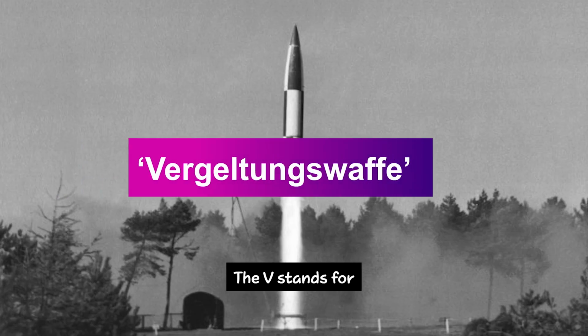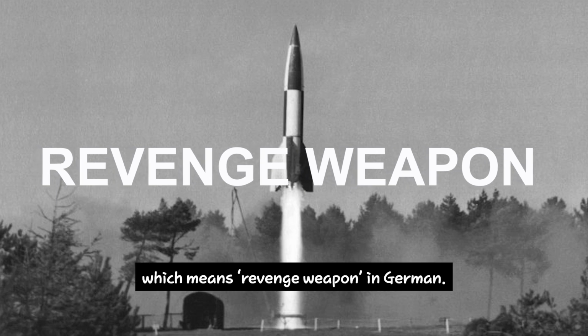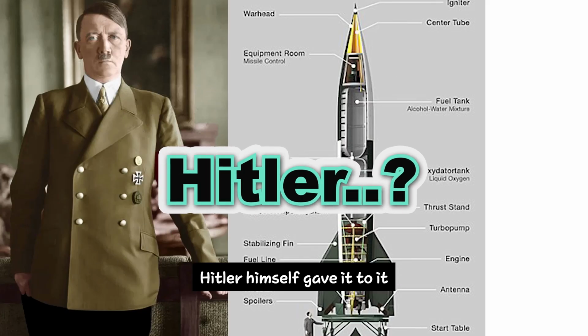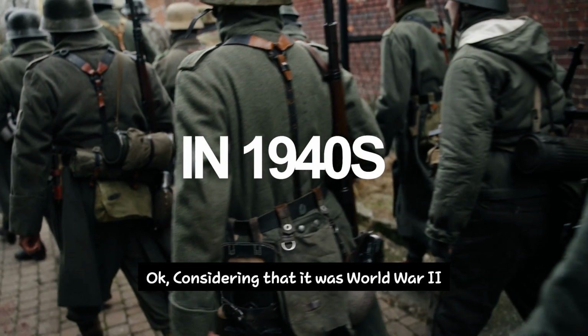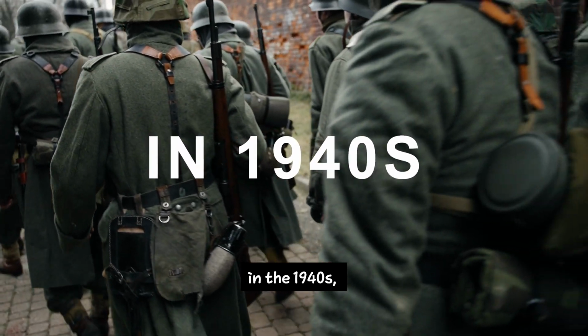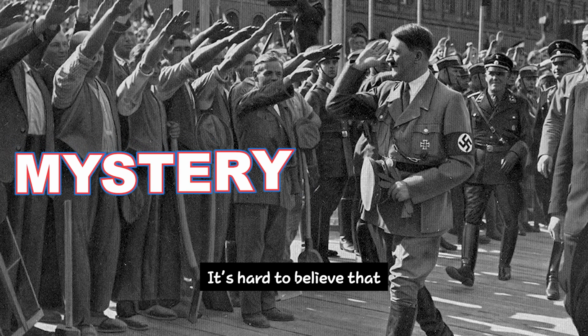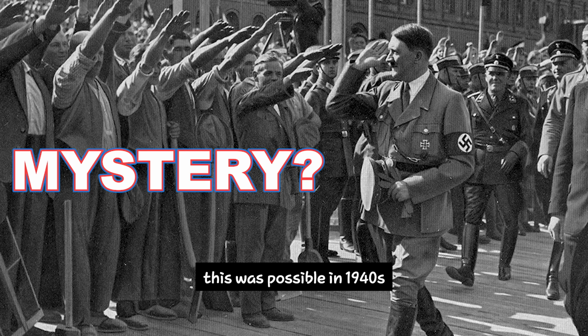The V stands for Vergeltungswaffe, which means revenge weapon in German, and there is a rumor that Hitler himself gave it that name. Okay, considering that it was World War II in the 1940s, the performance of the V2 rocket was beyond imagination. It's hard to believe that this was possible in the 1940s.